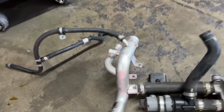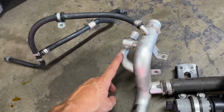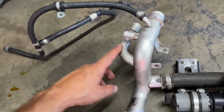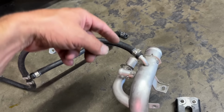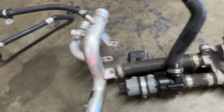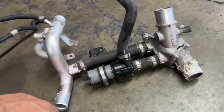So then we have, I think that's probably the return line for the gearbox cooler. So it would go through that other pipe that we looked at, come through there, go through the cooler, and then come back and dump back into here. And then this is the thermostat housing. And we're not going to use the thermostat anymore. We're going to ditch the thermostat, and we are going to warm the car up. It's going to take a little longer, but it's a race car.